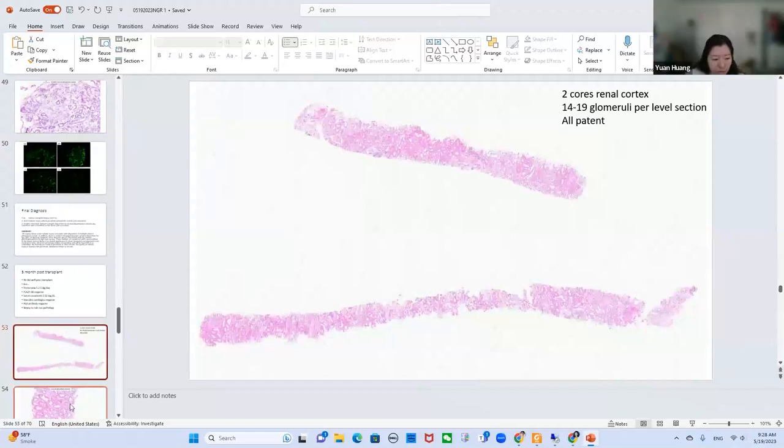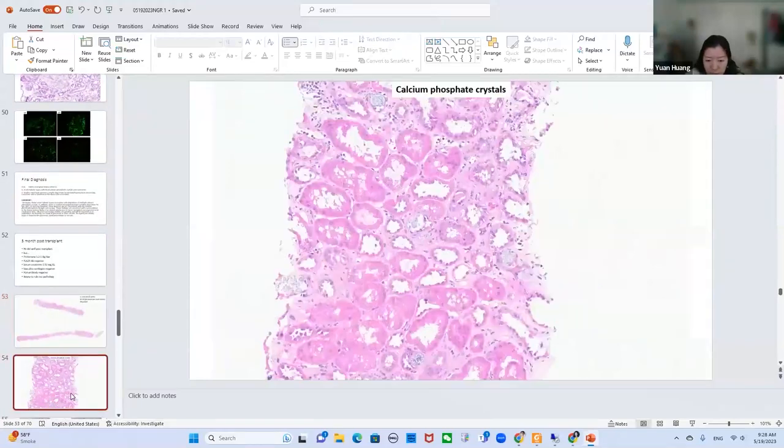Yeah, so to answer your question, this biopsy to me is more like cortical parenchyma. I don't see obvious medullary parenchyma here. Okay.